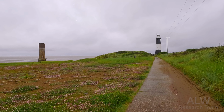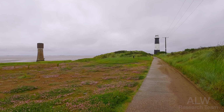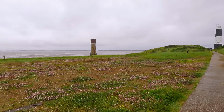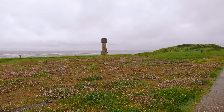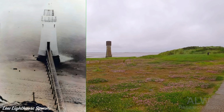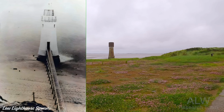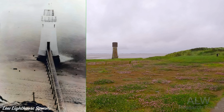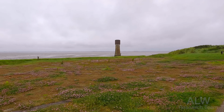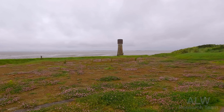So viewers, in this shot we've got the newer lighthouse to the right and then the older lighthouse there. I do have a nice photograph of that when it was complete and in use. I'll put that on screen now, and it shows the walkway and the lighthouse top. And then today it's just a monument to itself really.